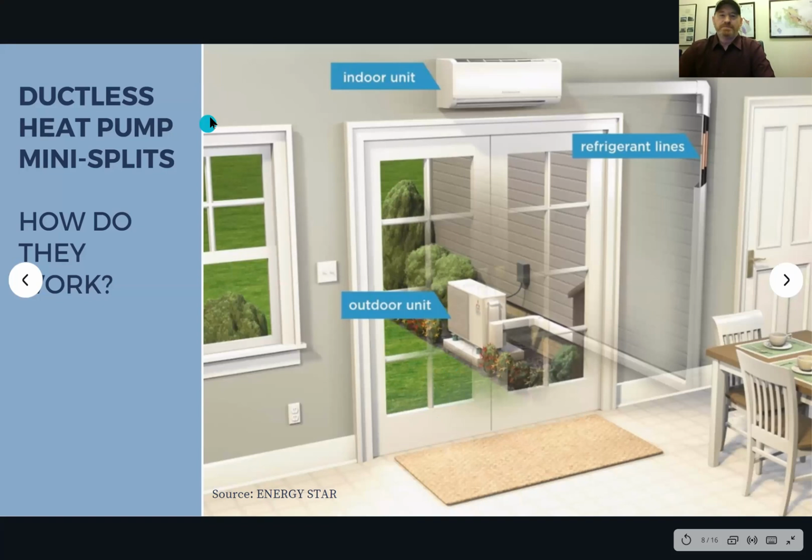Oh, so a ductless mini split. A ductless is just basically as it sounds. You still have an outdoor unit, you have an indoor unit, and then you have refrigerant lines that run to the unit.